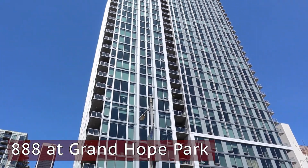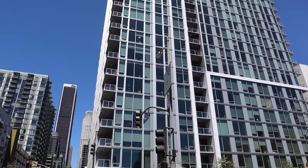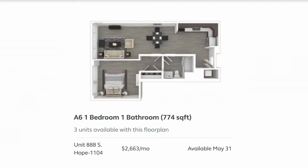It is 888 at Grand Hope Park. It's definitely going to be a lot more modern than the building we saw before, but I was surprised that it was at least somewhat affordable. A lot of the one bedrooms are in the mid twos, so this layout's going to be pretty similar to the one we saw before.